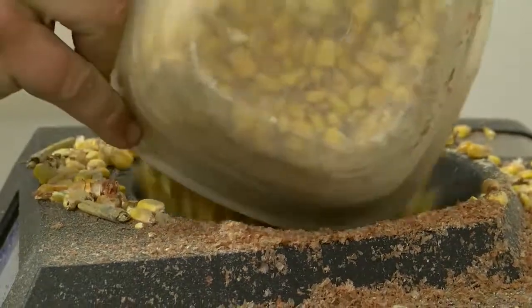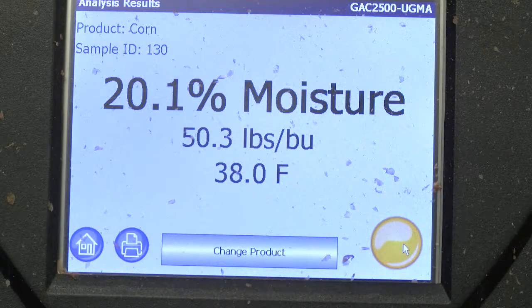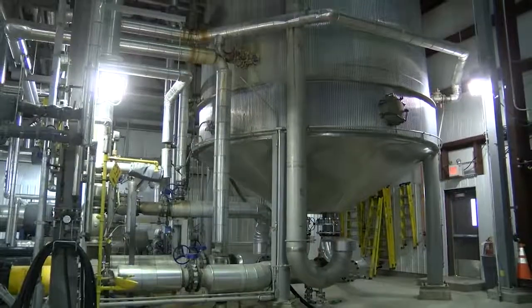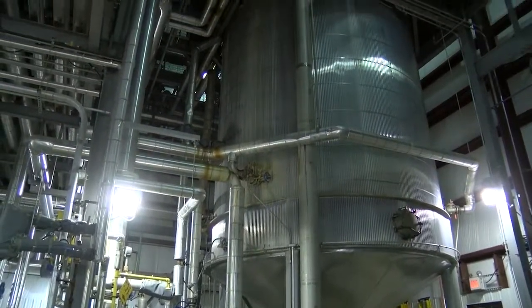We'll pull a sample of it, grade it, check the moisture on it, and determine where we want to send it. And then it's run through a hammer mill and ground into flour. That's mixed with enzymes and water to form a slurry. It's heated, which breaks down the starch into simple sugars.